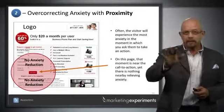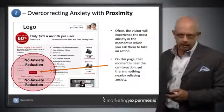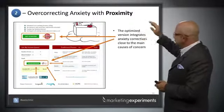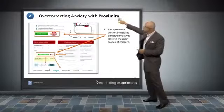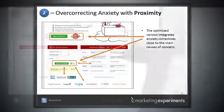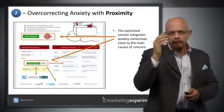And I don't say that to make anyone feel bad, but rather to encourage you that there's something exciting you should be able to do right after this clinic, to go back and to get more value out of your existing processes. Let's keep looking. So in the optimized version, we integrate corrections to the anxiety close to the main cause of concern. Look at the testimonials underneath it. Let's go back and look at all those. Look at the orange lines pointing to all those critical pieces. What we say in the chart. Up above there, next to get started, you have the seal, and beneath it, the authorize.net and all those three logos down there. And then underneath it, that long band of logos across the bottom. Do you see how we're bringing the anxiety relief at the point in the mental conversation when the person might experience its height?